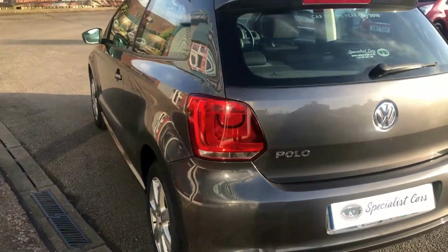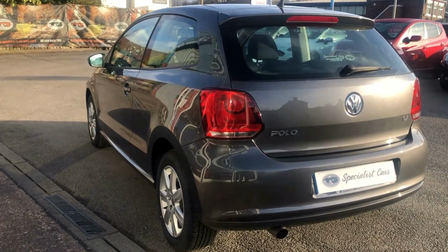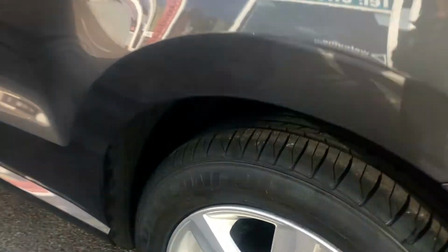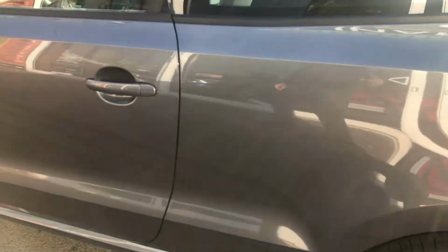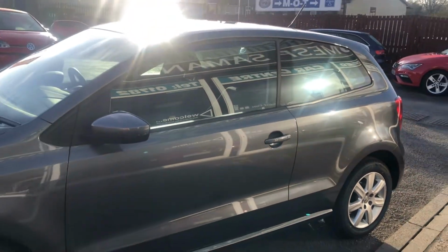Very, very tidy all the way around. No major dents or scuffs on the car. You have to remember this is a 2010 car. We've just replaced the rear brake drums and shoes. Full service history car. Very nice all the way around.